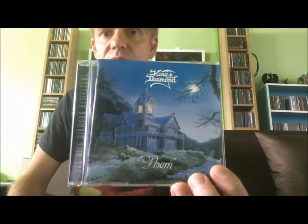So I hope I haven't committed heavy metal blasphemy in the bad way by saying that this doesn't grab me too much, but I'm just being honest. You'd rather me be honest than just say, yeah, it's great, everything's great. What's the point of that? So yeah, here is the front cover. Like I said, this cover art is awesome. If I saw a poster of this, I'd probably buy it, even though I'm not the biggest fan of the album.